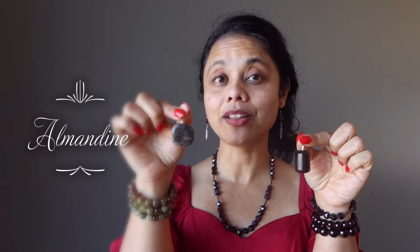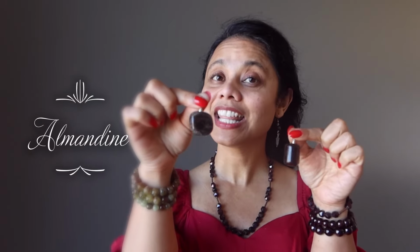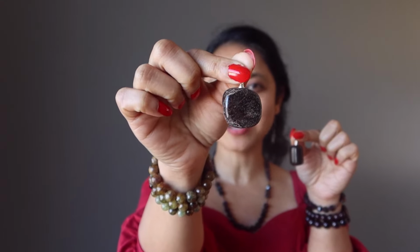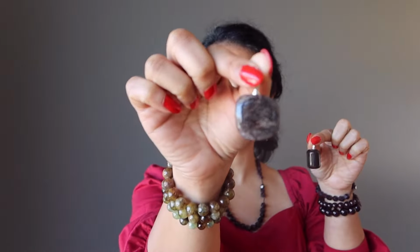Almandine garnets are one of the most abundant and affordable types of garnets that you will find. They are these deep, dark red stones that can be translucent all the way to opaque, like these pendants here. You will find them in a wine-colored red, it could be brownish red, or even reddish black because they are so dark in color. So these are almandine garnets.